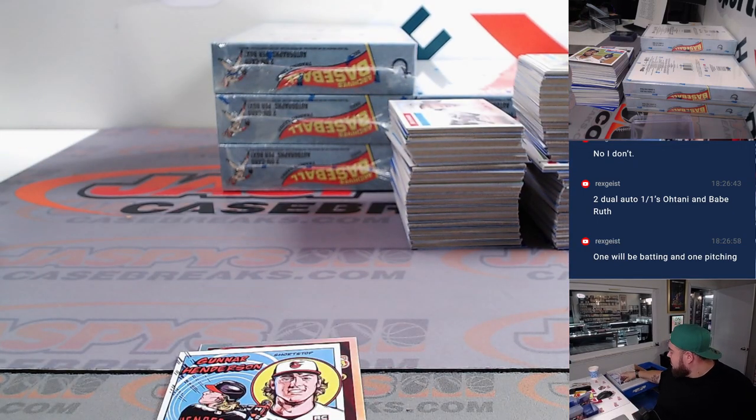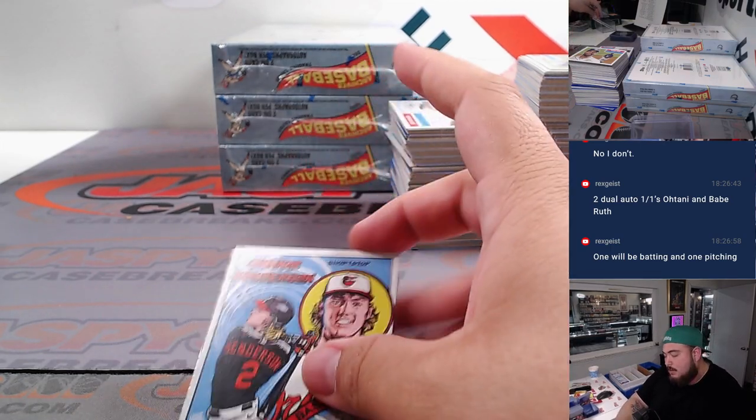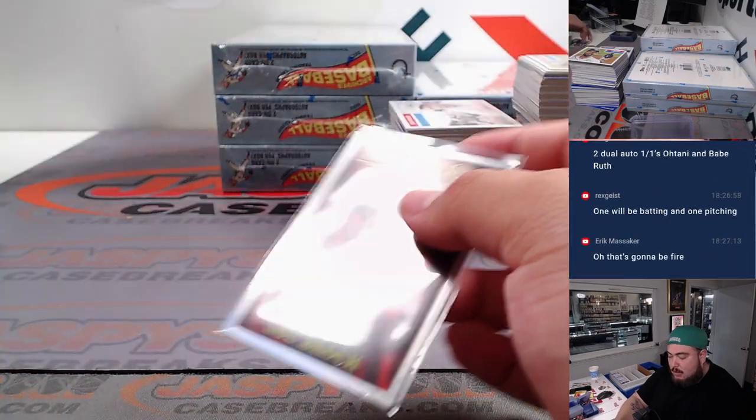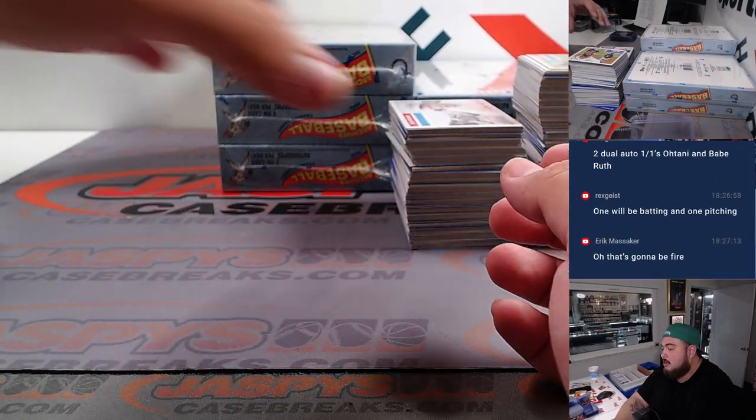Yeah, there's a mock-up out there that's going to be on a dual autograph. Ohtani and Babe Ruth. Of course, Babe Ruth's going to be a cut autograph. Ohtani's going to be, it looks like, on the card.